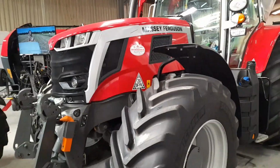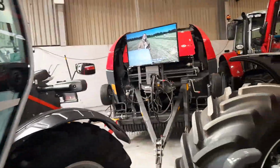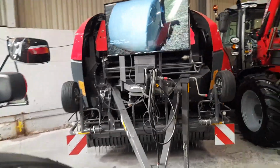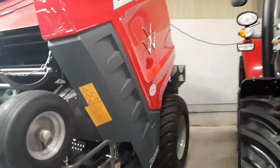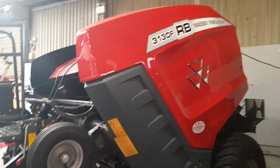It's hard to beat the Massey lads. And the Massey baler, the whole lot. Massey telehandler. I think I could be wrong on this, but you can correct me. I think the Massey baler was actually, was it the Welger baler? Is it the same thing? I think it was. I think Welger took over, and Massey took over Welger, one or the other.